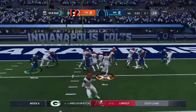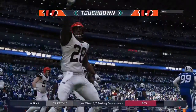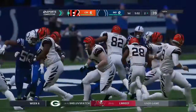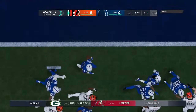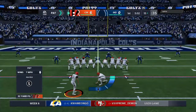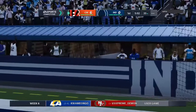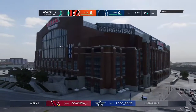At the 3-yard. Here's a run with Mixon, and he will take it on in for a Bengals touchdown. Joe Mixon, his 5th touchdown now on the year. And the Bengals take it right down and score on the opening drive. Austin Seibert on for the extra point. And his kick is no good. An inauspicious start here kicking-wise as this one stays a 6-0 game.